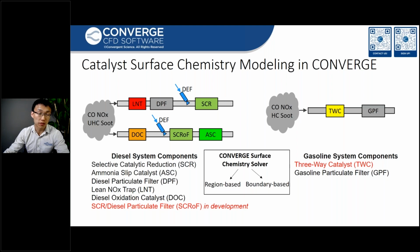The SCROF is still in development, so we're going to talk more about that in the later slides. And for the gasoline system, we can do a three-way catalyst, which is also under development, and the already existing features, including the GPF, the gasoline particulate filters. As we talked about, we offer the in-house surface chemistry solver in CONVERGE, including the region-based and the boundary-based surface chemistry solver.